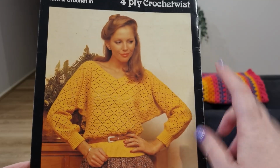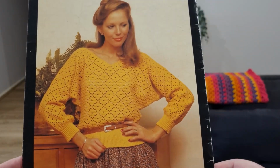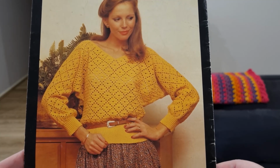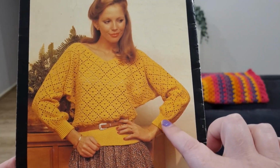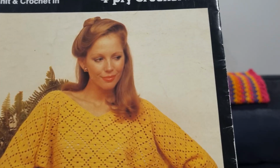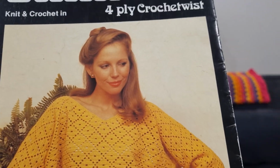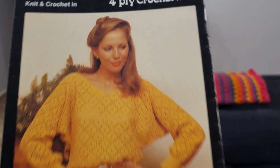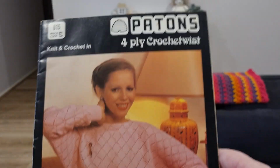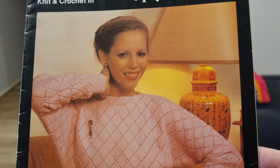I absolutely loved this batwing shaped jumper, and I was looking for something a bit different, and I think this may be it for me. I would love to make this in a purple color yarn. I also love the makeup this lady has. Amazing. And hairdo. That's another thing I really like about vintage patterns. The photography is so good. Okay, she looks a little pained, but that's okay.